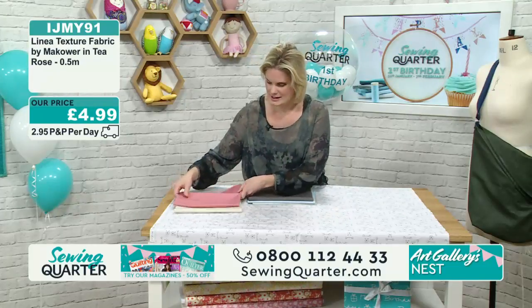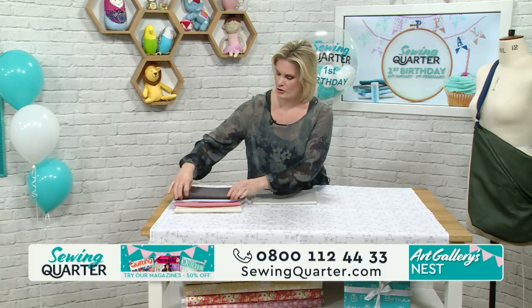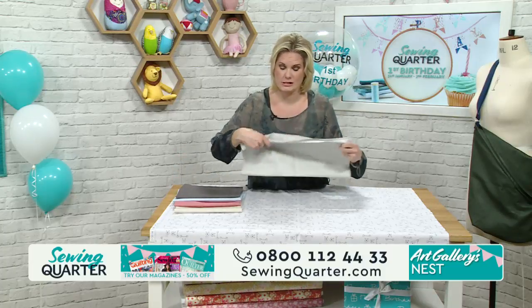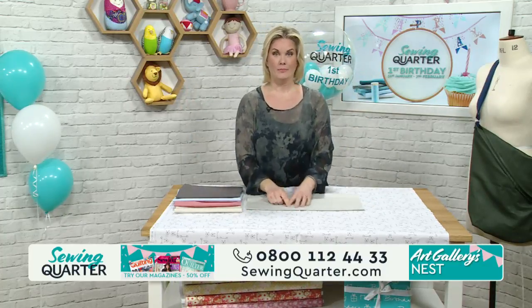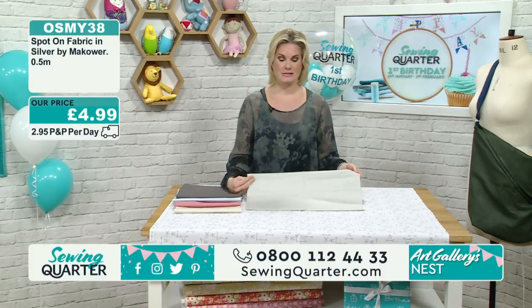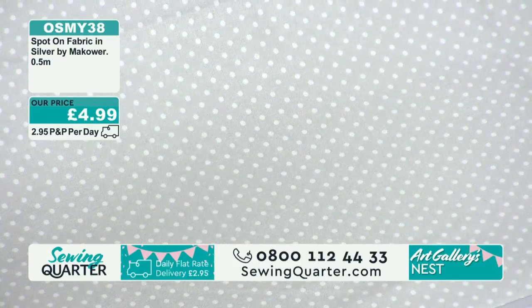Shall I show you the silver spot, because this is the one that's on the quilt. If you've looked at the quilt that Lucy's made behind us, she's putting a strip of this one behind it. I know a lot of you will be saying, what's that one? It's this one, your spot on in silver.